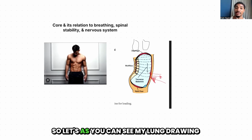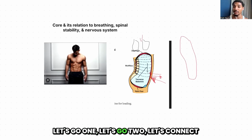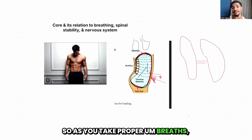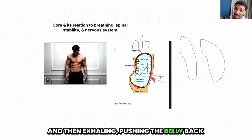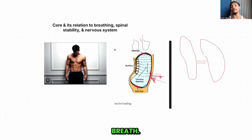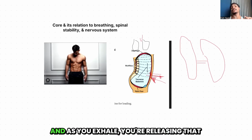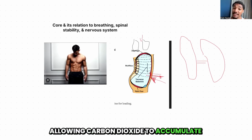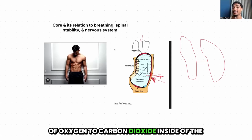As you can see my lung drawing here, I'll draw a bigger version of the lungs. Let's go one, let's go two, let's connect them. Cool. So as you take proper breaths, diaphragmatic breaths, expanding the belly and then exhaling, pushing the belly back into the spine and really taking that full breath, you're allowing for oxygen to really be brought in through the system. And as you exhale, you're releasing that oxygen out through your mouth, which is allowing carbon dioxide to accumulate inside of the body to allow the transfer of oxygen to carbon dioxide inside of the system.